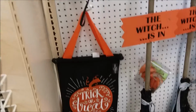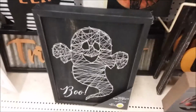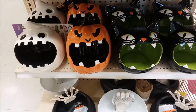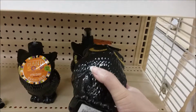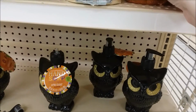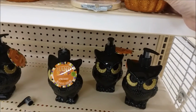A happy boo ghost. And then down here in the corner, we have this cute little string art ghost. So I'm going to show you, and this lights up. So that's cute. Cute little item for Halloween. I am sensing a theme here. These ceramic pieces with their mouths open, I am seeing them everywhere in the stores. And of course, if you want to put some Halloween styled hand soap in your bathroom or kitchen for the Halloween season, they have several here to choose from that you might like.